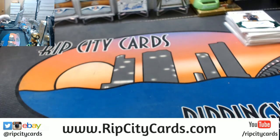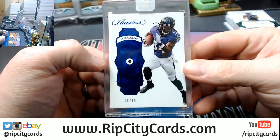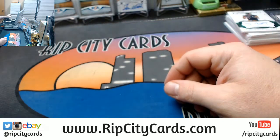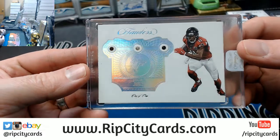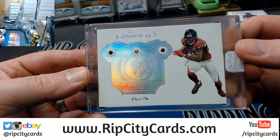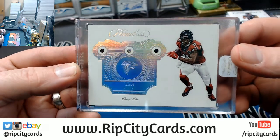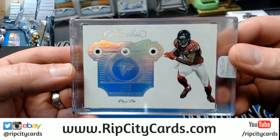Then we had an Alex Collins 8/15 for the Ravens. Well, it's a 1/1. It's an emerald, a diamond, and a ruby, I believe, for Julio Jones. Swatchery style, 1/1. I've never seen a gem 1/1. That's my first one of these. As many Flawless as I've opened, I've never seen one.